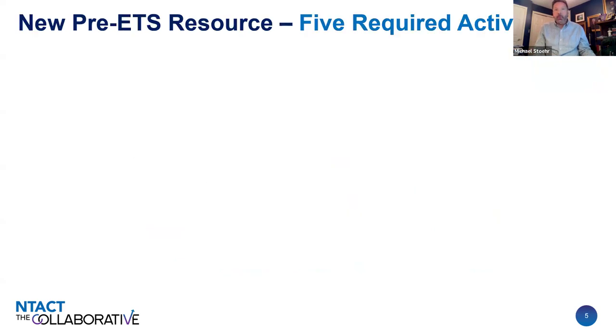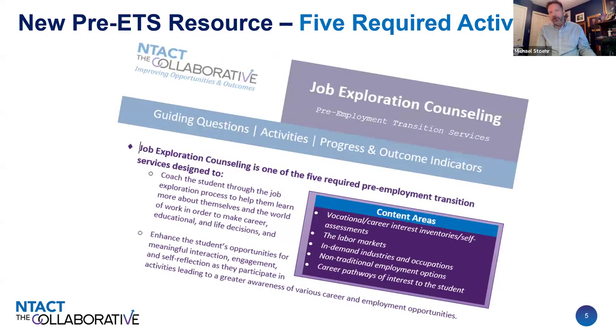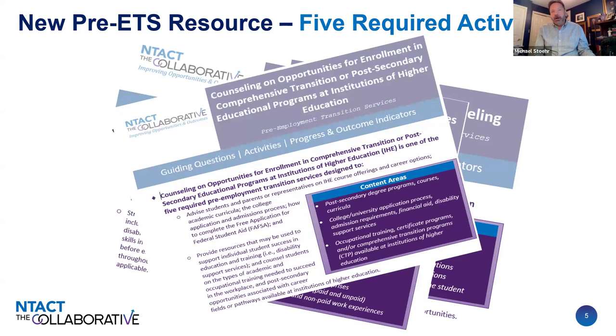So with that, we are going to dive into the five required employment activities, if you recall back a month ago, and if you had a chance to glance at the email Lucille shared with you, we do have five separate references. So we have job exploration counseling. We have work-based learning experiences. We have a very long titled one, which is counseling on opportunities for enrollment in comprehensive or post-secondary education programs at institutes of higher education.